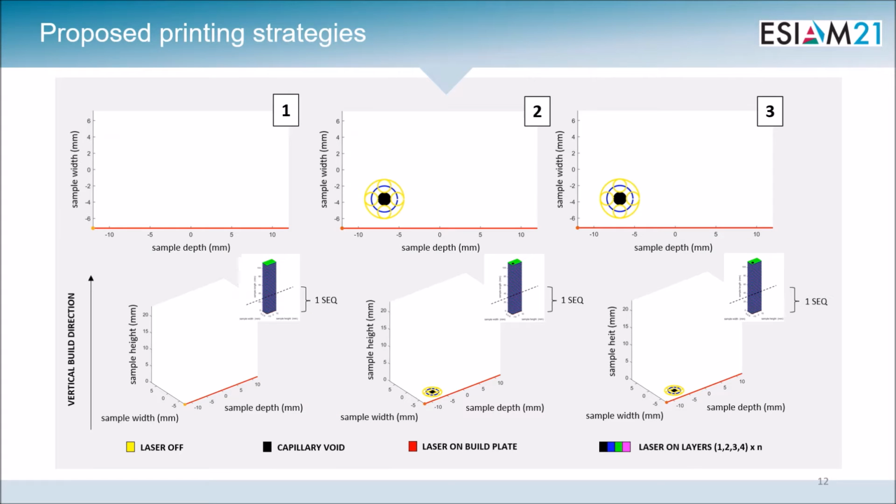The generation of the machining trajectories and associated G-codes is performed using MATLAB. The code asks for the sample geometry, the capillary diameter, and the capillary position as inputs, and generates the corresponding trajectory depending on the chosen print parameters, such as the melt pool diameter, the overlap, and the layer thickness. A vertical build direction is adopted to allow the integration of the capillary.